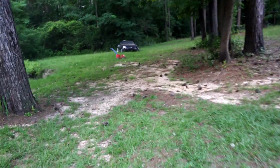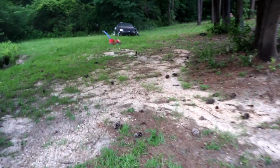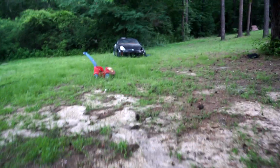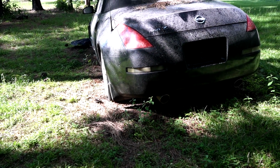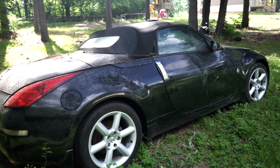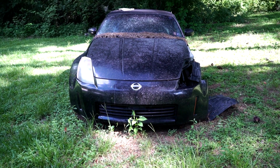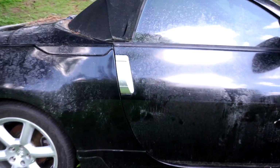So the owner is actually on the way. They're still a few minutes out, but I'm going to go ahead and hop out of the truck and check it out while I'm waiting. It's pretty dirty from sitting. Yeah, it looks like the top's been broken into before. Kids over here shooting fireworks.